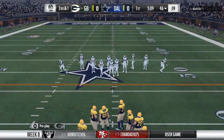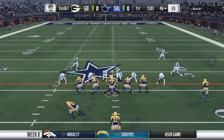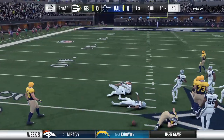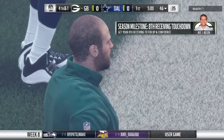And on 3rd down, the Cowboys bringing an extra defensive back. And they're definitely showing blitz here. Rodgers to throw on 3rd and 1. And he couldn't hang on to it through the contact. Incomplete.